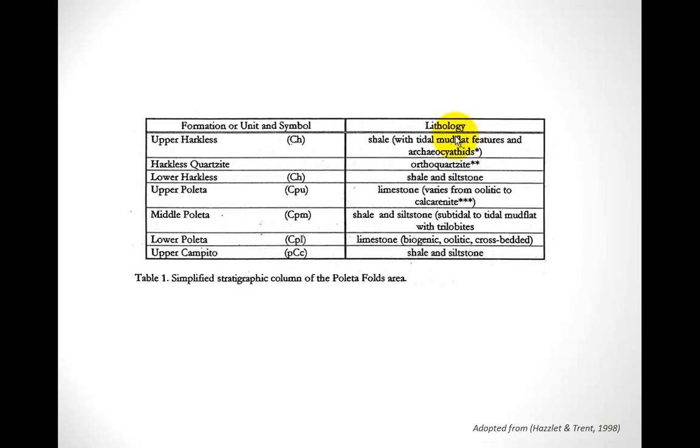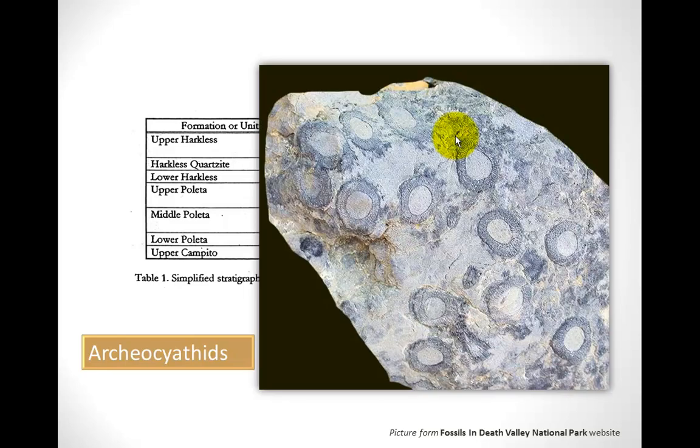The good thing for us is that it is color coded, right? The shales are dark. The limestones tend to be lighter or buff, sometimes marbled over time into blue-buff marbles. So it's very colorful, as you could see in the Google Earth picture, and good for mapping, good for seeing the folds. The Poleta Formation is also famous for its archaeocyathid population, which is an index fossil.